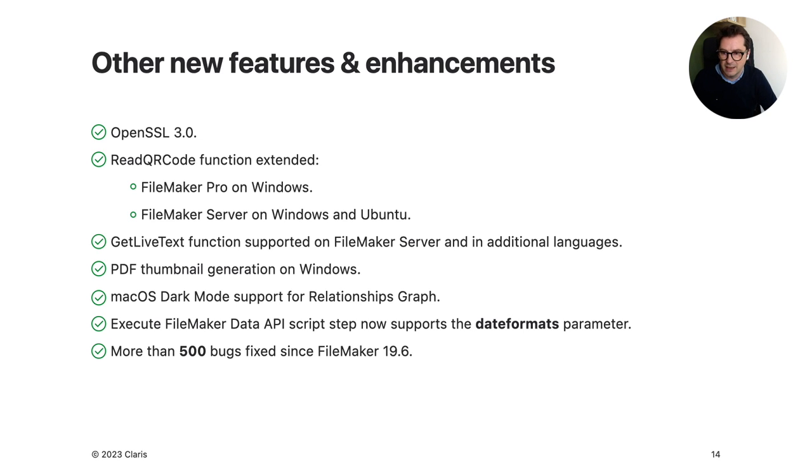We've made some improvement in the way that generation of PDF thumbnails works on Windows. We're using a new third-party tool for that, making sure that it works better for you and it's quicker. We are supporting dark mode for the relationship graph on macOS. We've added the support for date format inside the Execute FileMaker Data API script step, so it's easier for people that are managing languages in different countries to be able to manage that. And we've fixed about 500 bugs since FileMaker 19.6. If you go to our website, you'll be able to find a list of most of the bugs that we fixed in the release notes for FileMaker Pro, and there's also a release notes for FileMaker Server as well.